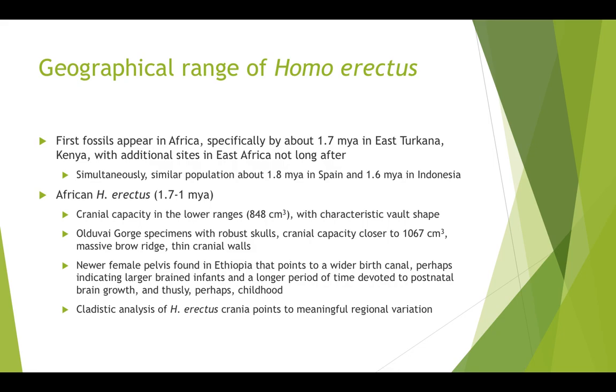Now we're going to discuss the geographical range that we find with Homo erectus. And so, as we've already noted, Homo erectus was the first fossil hominin to leave Africa and really to extend its range into more temperate areas and areas characterized by a higher degree of environmental adversity.